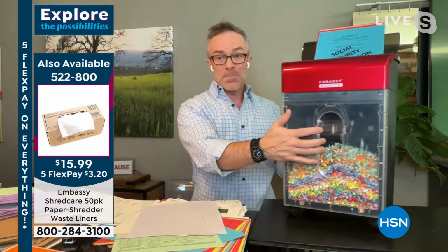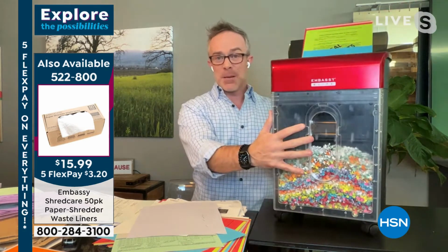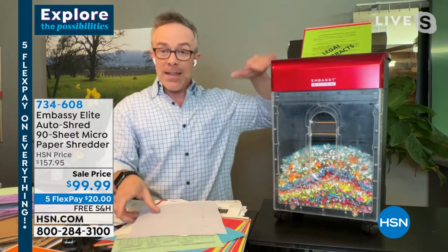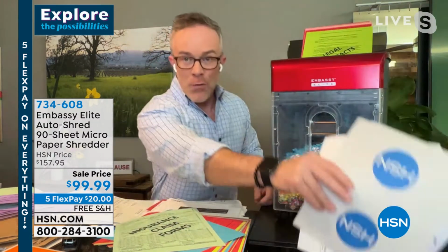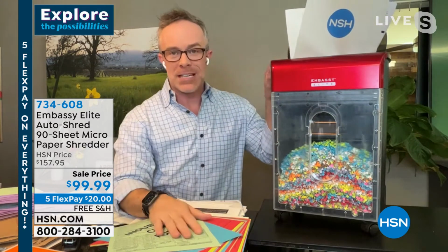I love this footprint. It's a narrower footprint on the floor, so it sits a little taller. But the fact that Embassy put them on wheels is just nice and convenient. And that narrower footprint, I'm not always bending over to shred. I can easily reach it. And that's really where you appreciate getting an Embassy in your home.